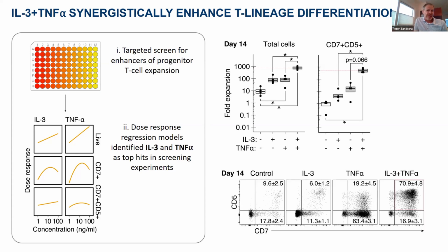And you can see some of that data on this slide here, where our original condition without IL-3 and TNF is shown here, and both in terms of total cell expansion, in terms of progenitor T cell expansion, you see a significant enhancement both in the purity and the yield of this cell upon addition of IL-3 and TNF.